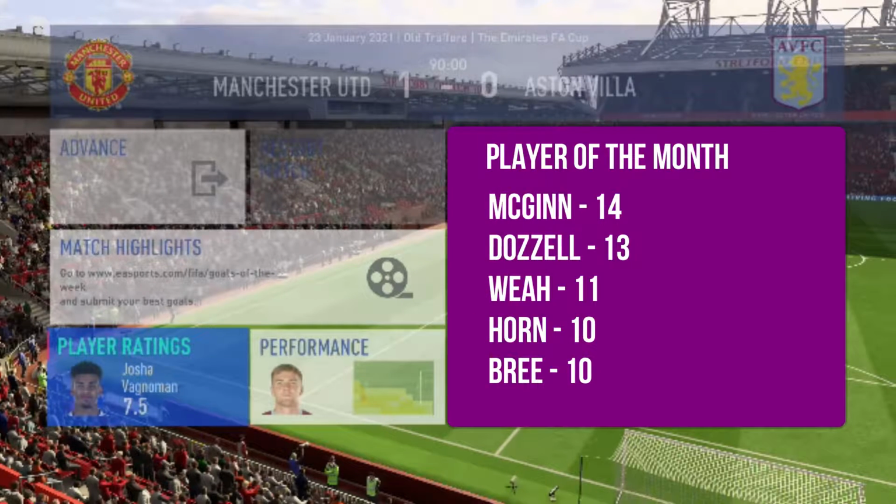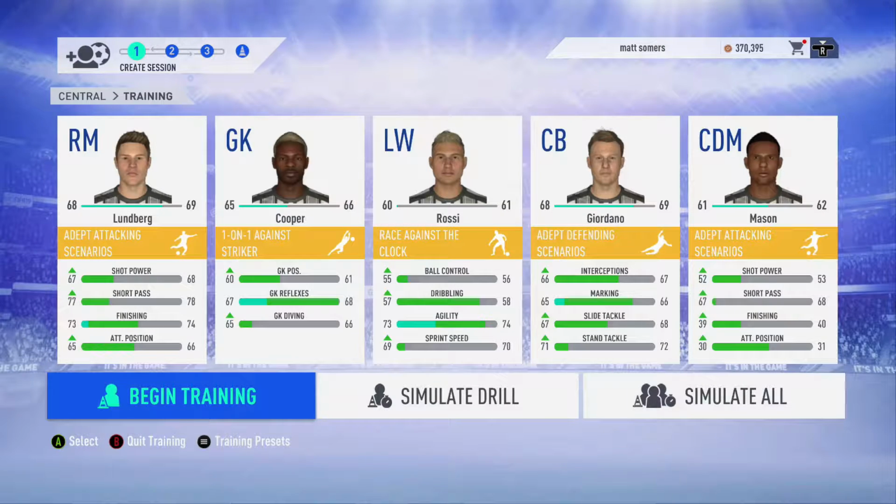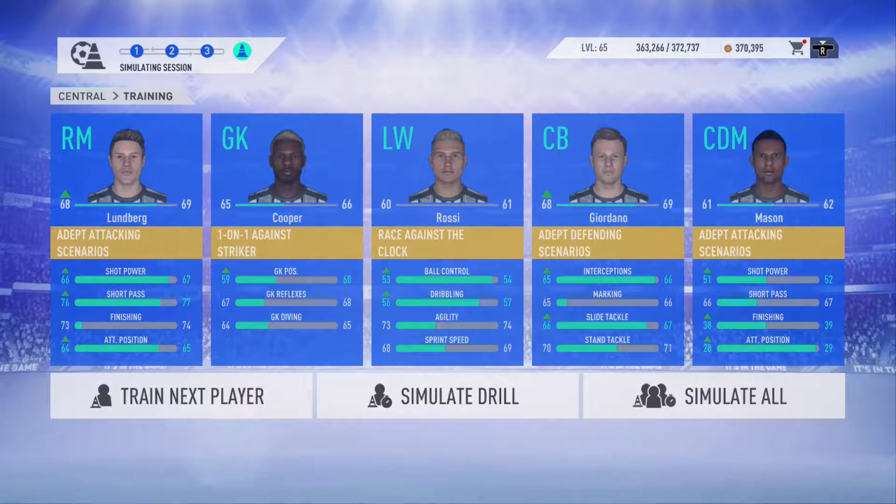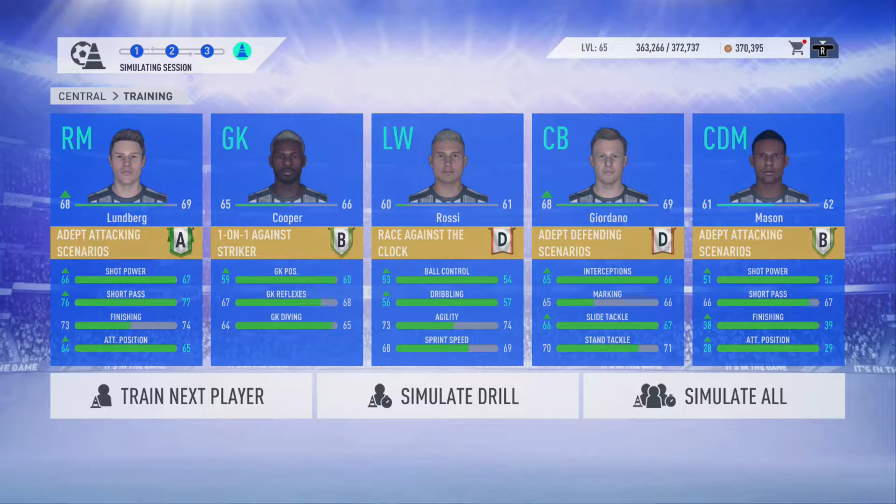The player of the month now is McGinn on 14, Dozzell's gone further up the list on 13, Ware has 11, and both Horn and Bree have 10. Moving out to the training, we've got all the youngsters in the slots there as we try to obviously train up their attributes and make some improvement for them going forward.